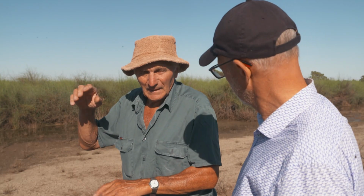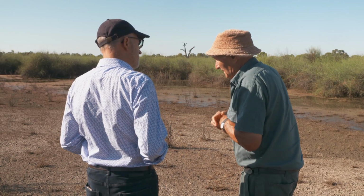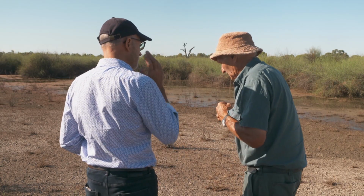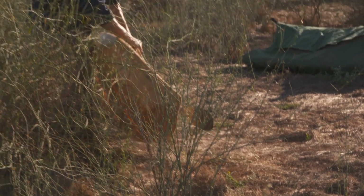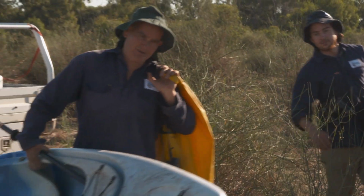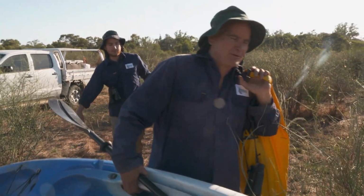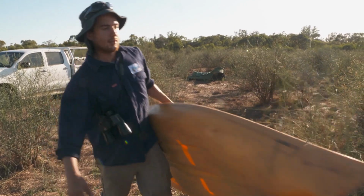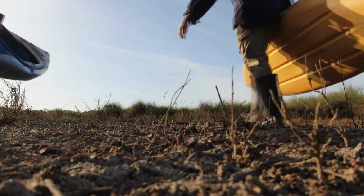Now in their 80s, Ken and Jill recently decided it was time to part with their wetland. But who could they entrust to continue their work? They'd met Damien Cook, and this place inspired him to set up the not-for-profit Wetlands Revival Trust. Its aim is to protect and restore ecologically significant wetlands in the southern Murray-Darling Basin.